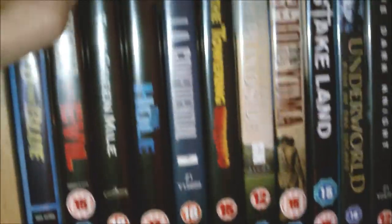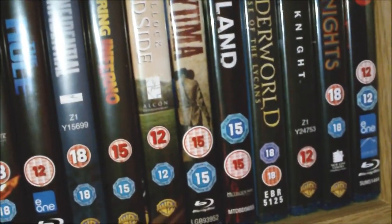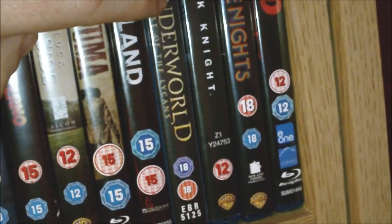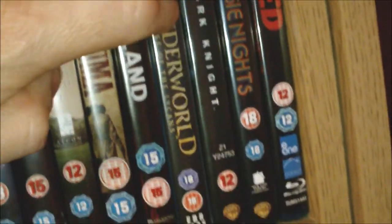Green Mile, The Hole, LA Confidential, Terror and Inferno, Blindside, 3:10 to Yuma, Stateland, Underworld 3 Rise of the Lycans. I need to get the 4th in that. Dark Knight, Boogie Nights, and Red.